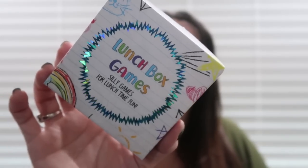And on the back, it has things like let's draw a monster, and it has like step-by-steps on how to draw a monster. It has a crossword puzzle and some mazes and stuff. So there's even things that I think that Maya can do because she'll be 5 come the fall, and then Mason will almost be 8.